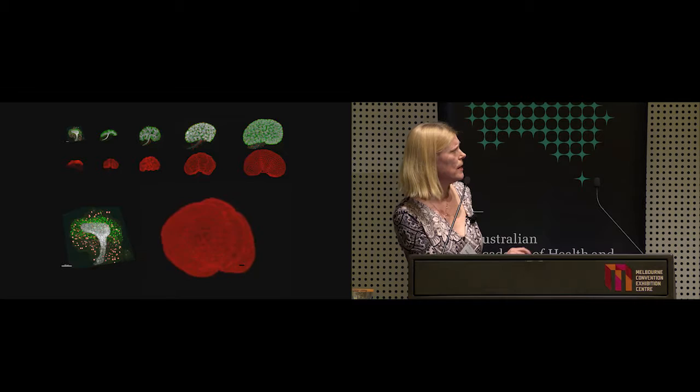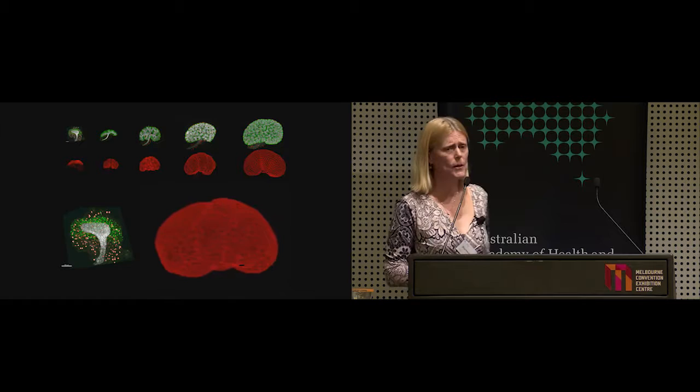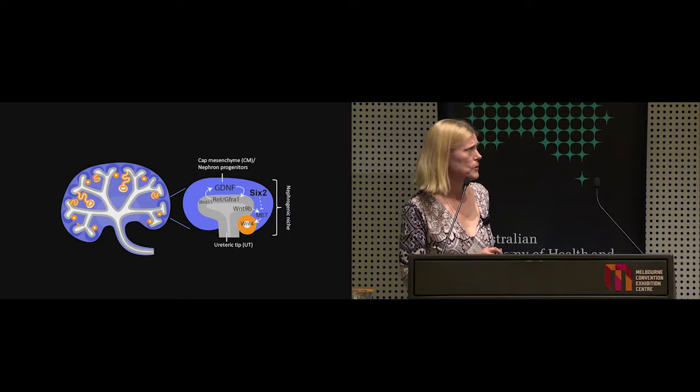So this kidney here, the rotating one, is actually the same age as the tree that I showed you just before. And so these cells out here that sit around in this cap, these are the cells that during development are a mesenchyme, but they will become epithelium and form the nephrons. And so all of your million nephrons are actually formed from this stem cell population or nephron progenitor population in the kidney. We've spent 20 years looking at this in animals like the mouse.